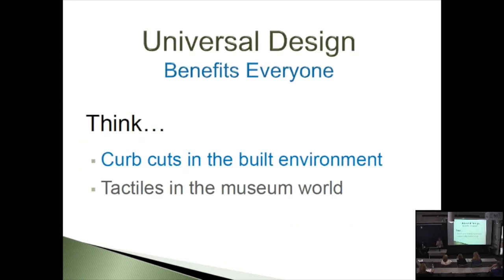In the built environment, think curb cuts. Curb cuts are there for people who use wheelchairs so that they can cross the street and access sidewalks. But they benefit families who have kids in strollers, they benefit travelers who have wheeling suitcases, they benefit people in urban environments who are wheeling their groceries.